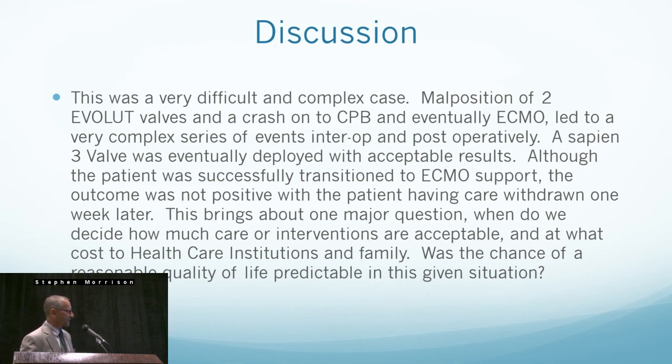Although the patient was successfully transitioned to ECMO support, the outcome was not positive, with care withdrawn 1 week later. It brings about one major question. When do we decide how much care or how many interventions are acceptable, and at what cost to healthcare institutions and family? Was the chance of a reasonable quality of life predictable in this given situation?